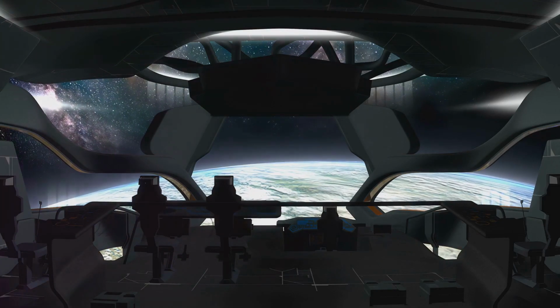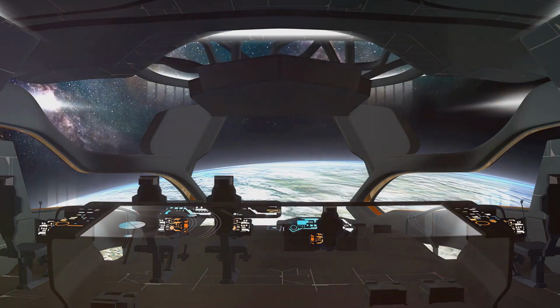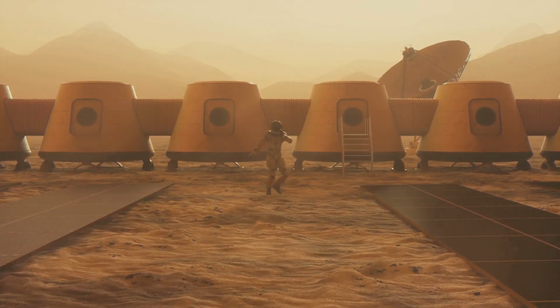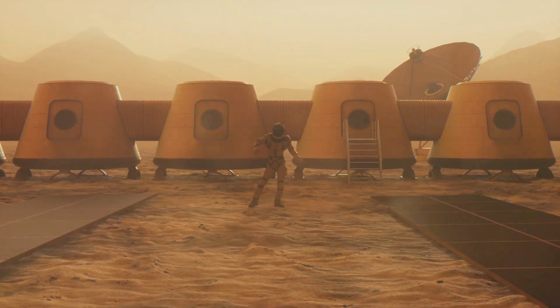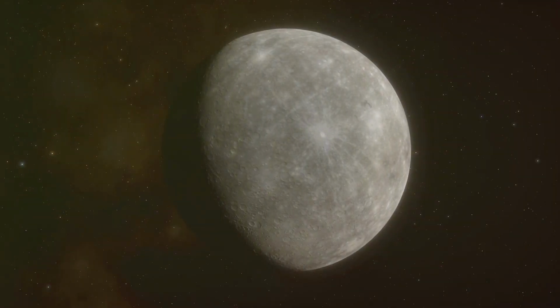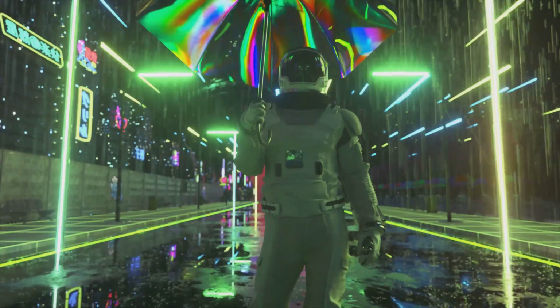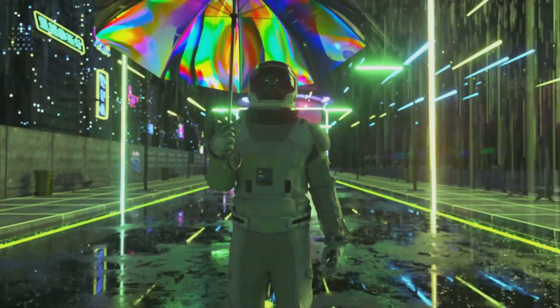It would take generations, monumental advancements in technology, and an unwavering determination. But if we could succeed, we would unlock a future where humans are no longer bound to a single world, a future where we can thrive among the stars. For now, Venus remains a hostile, deadly place, but the dream of turning it into Earth's twin, a new cradle for humanity, endures.